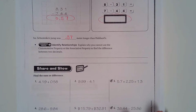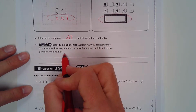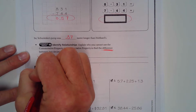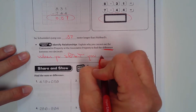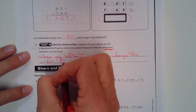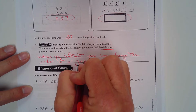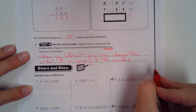Identify the relationships. Explain why you cannot use the commutative property or associative property to find the difference between two decimals. Well, that's because difference is subtraction. Remember that? When you subtract, you can't change the order or grouping of the numbers, for obvious reasons.